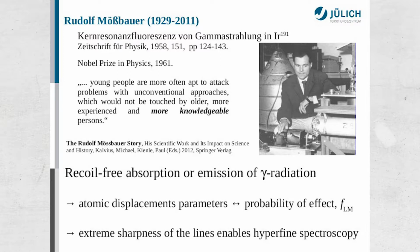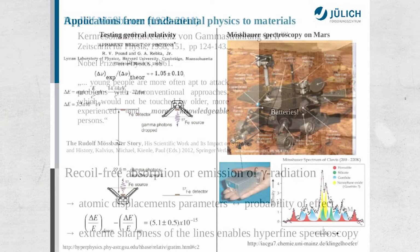And the probability of the effect is directly related to the atomic displacement parameters. So that's the probability, or the Mössbauer factor. And now, because there is no recoil, the lines that you get in the absorption depend only on the lifetime of the nucleus. And for some nuclei, like iron, these lines are extremely sharp. And now you can do hyperfine spectroscopy, much like NMR does. Although we're working at very high energy, kilo electron volt, we get resolutions in the nano electron volt range.